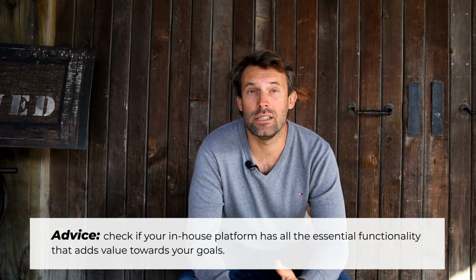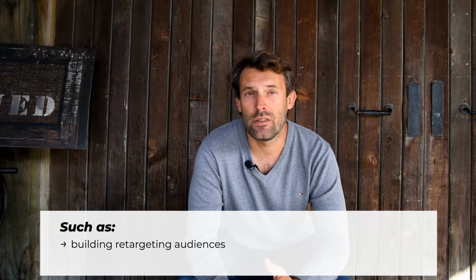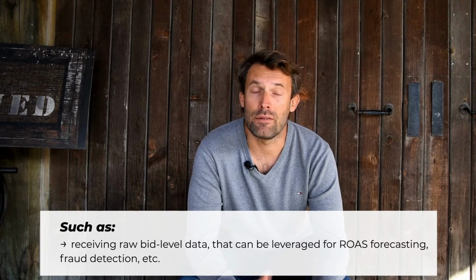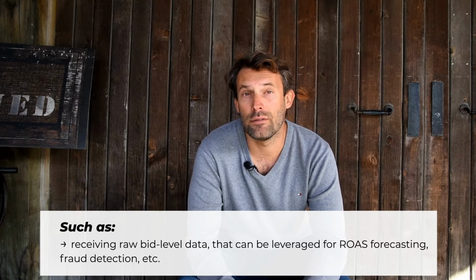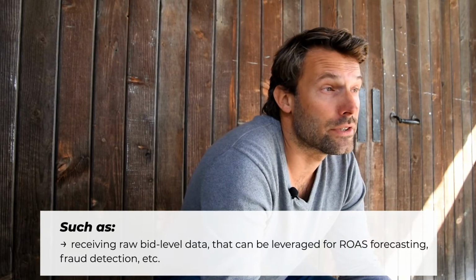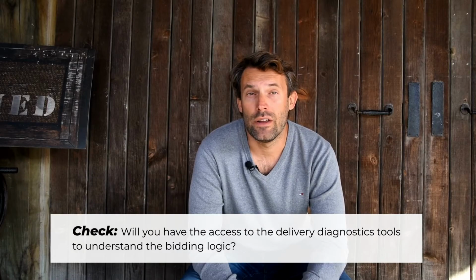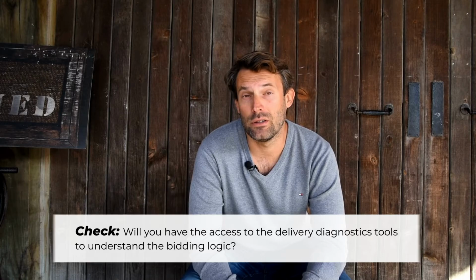Let's go through the steps of launching your first programmatic in-house campaigns. First of all, make sure your in-house platform has all the essential functionality that adds value towards your goal. For instance, building retargeting audiences, the ability for A/B testing, receiving raw bid level data that can be leveraged for ROAS forecasting and fraud detection, are examples of features that add value to your learnings and optimization. Secondly, check if the programmatic platform provides full access to the delivery diagnostic tools that are used to understand the bidding and machine learning logic.